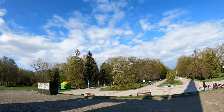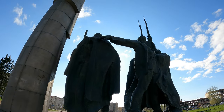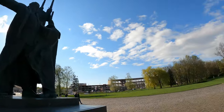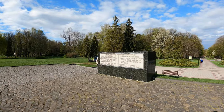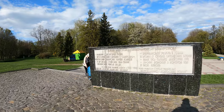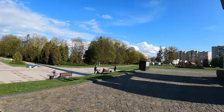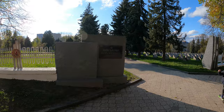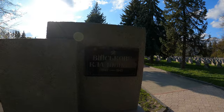See if we can find some more stuff. Interesting stuff. See what we can find. All right, I lied. We made it to the cemetery.